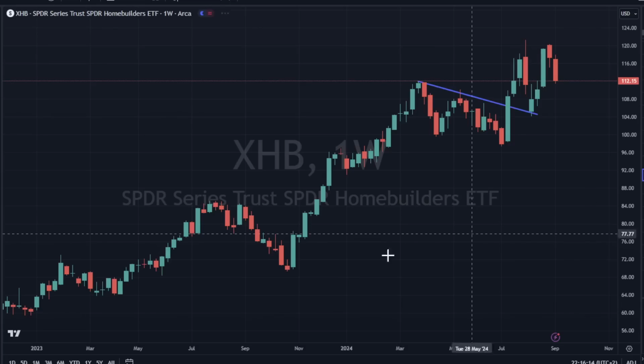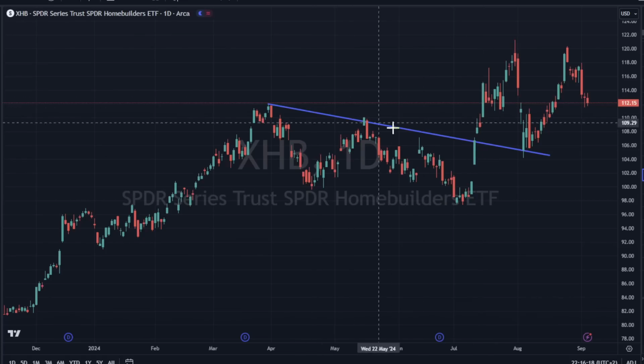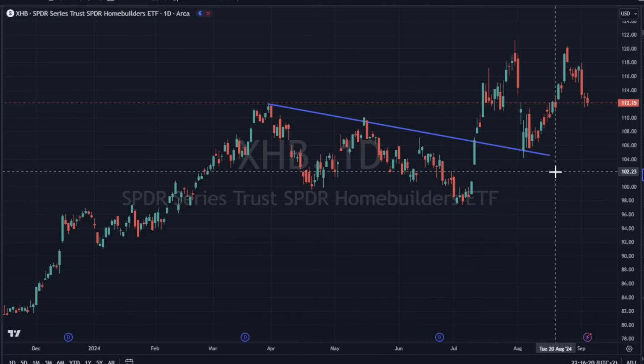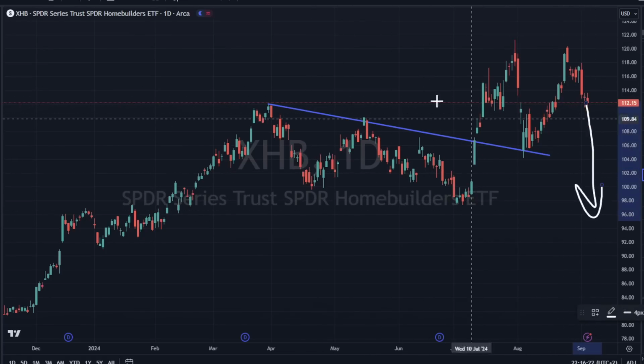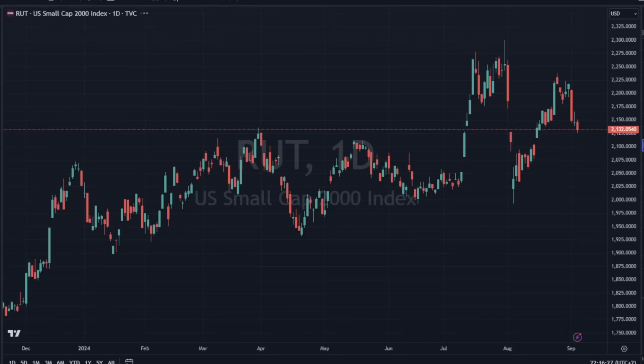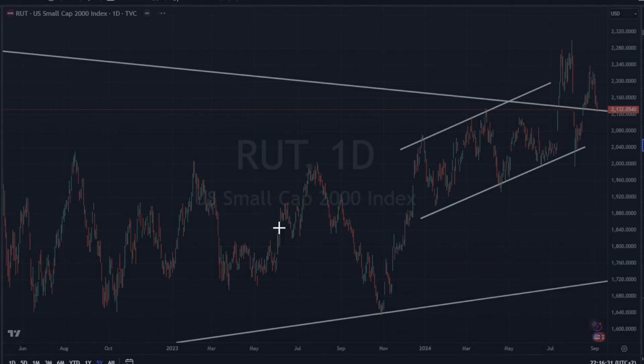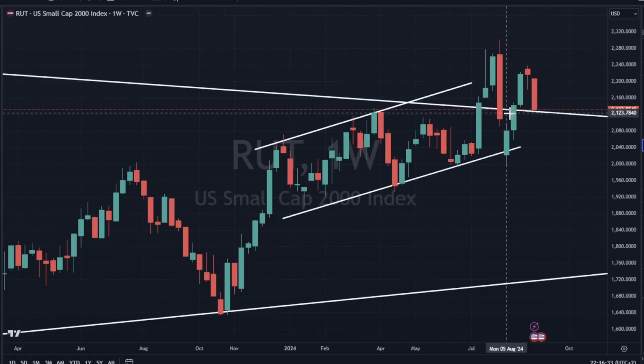We've got XHB down a little bit, 0.73%. Above support, and it still looks okay at this current time. It very well could come back with the rest of the market. We'll have to wait and see. Russell 2000 down 0.61% and right on support. There's the support level, and we're right on top of it. We'll see if it holds.